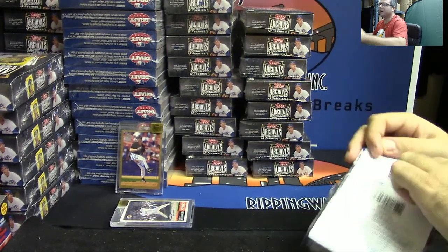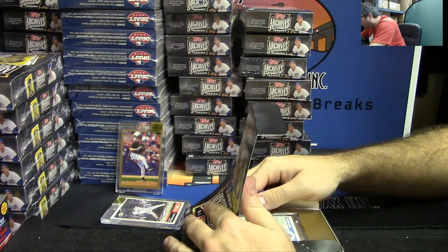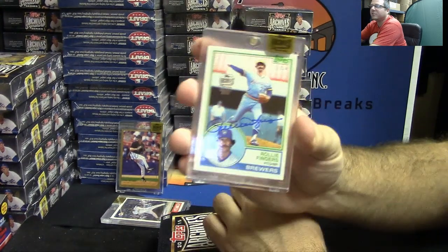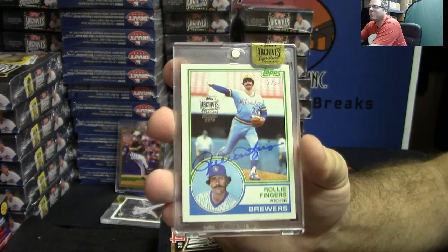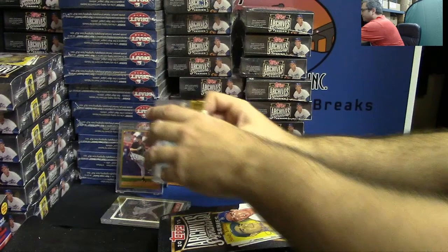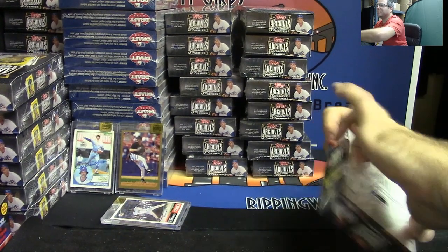We got a pitcher case so far. Oh, very nice. Number 12 of 34. 1983 Topps. 12 of 34. Rollie Fingers. Very nice. I like that one. What a beauty. Very nice, Lance. Hall of Famer.